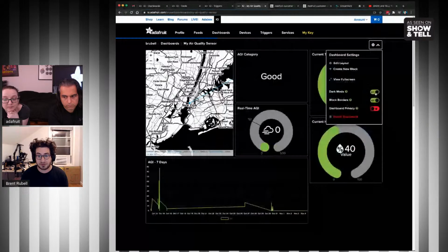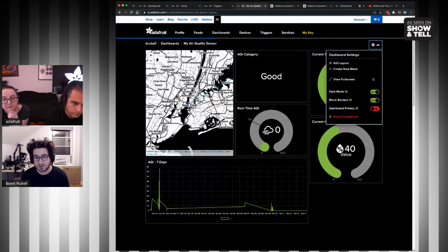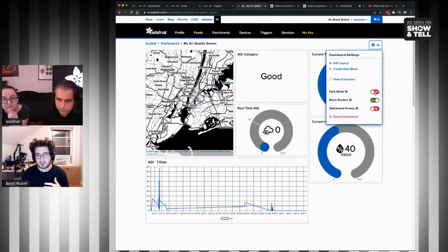We also have a dark mode now. Adafruit IO was previously in dark mode, and all these colors were blue. But now they're all green and they're much more legible. The fonts are larger, as I said. It's a lot nicer, and you can flip between on and off.